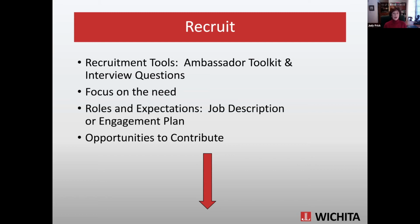Then the last thing is opportunities to contribute. I remember recruiting a board member from Burger King, and he said, "Well, what is it you want me to do? How can I help?" And I thought, that's a really good question, and one that you should go prepared to answer.